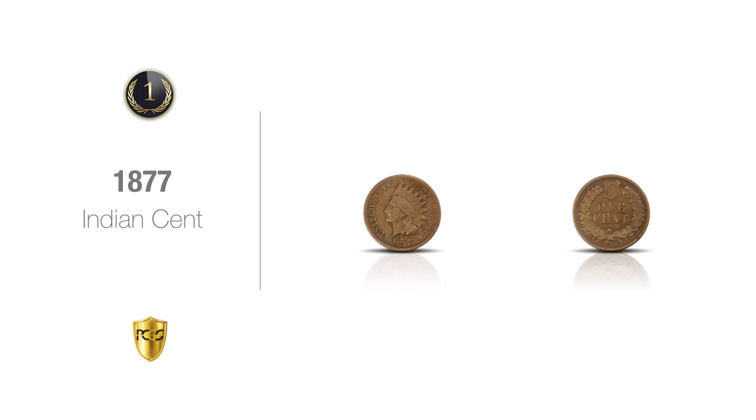Always have a look at the back when you're looking at possibly buying an 1877 Indian Cent. Look on the back, and the lower part of the N in the 1 cent, in ONE, is generally always weak. And that is one thing to look for when buying one of these, because obviously dates can be altered. So once again, I'll repeat, buy from a reputable source or buy certified.